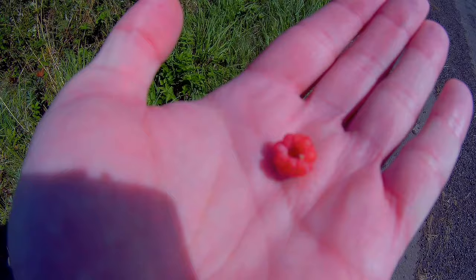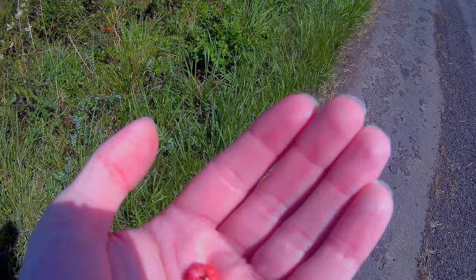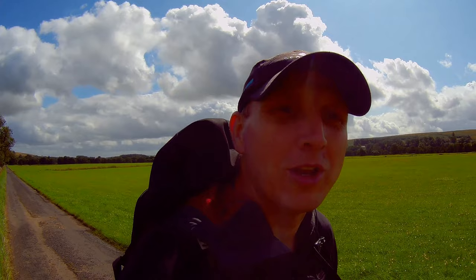There's a very late raspberry. There's quite a few of them, but most of them have passed the sell-by. I would eat it myself, but I know my daughter loves them, so I'm going to give it to her.